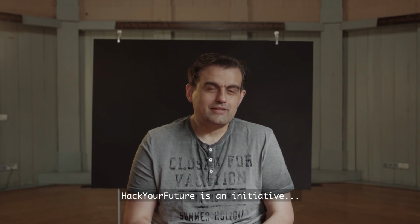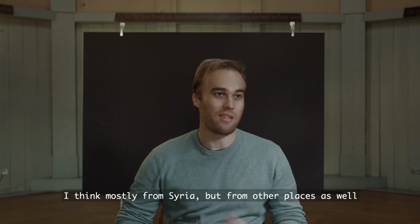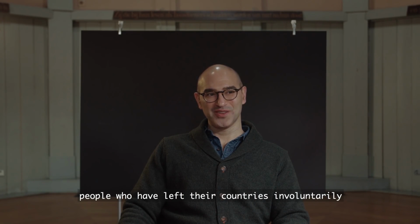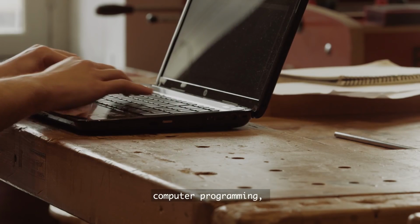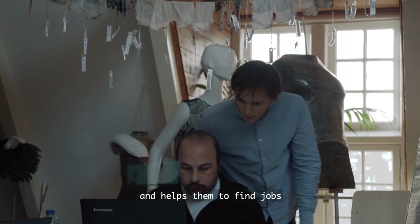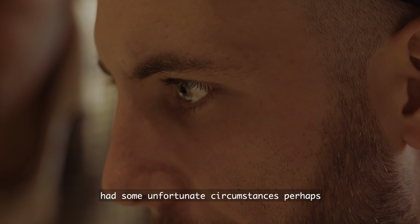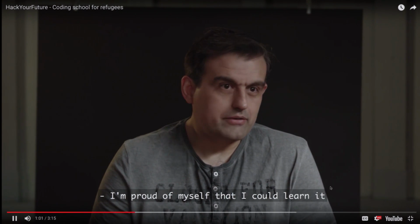Hack Your Future is an initiative. It's an organization that, especially for refugees, that come to the Netherlands. I think it's mostly Syria, but it's from other places as well. People who have left their countries involuntarily to pick up a new skill, hopefully. So Hack Your Future teaches them computer programming, web development, CSS and HTML, and you learn the basic about it, and then JavaScript, of course. And help them to find jobs. These are people who had some unfortunate circumstances, perhaps, and are trying to do something good for themselves and for the world. I'm proud of myself that I could learn it, although.